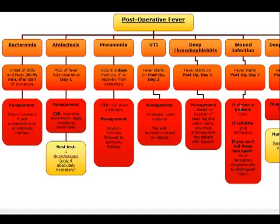If it's an abscess, we're going to incise and we're going to drain. If it's cellulitis, we're going to give antibiotics accordingly. And if we can't tell these two apart, we're going to do a sonogram to diagnostically distinguish between them.